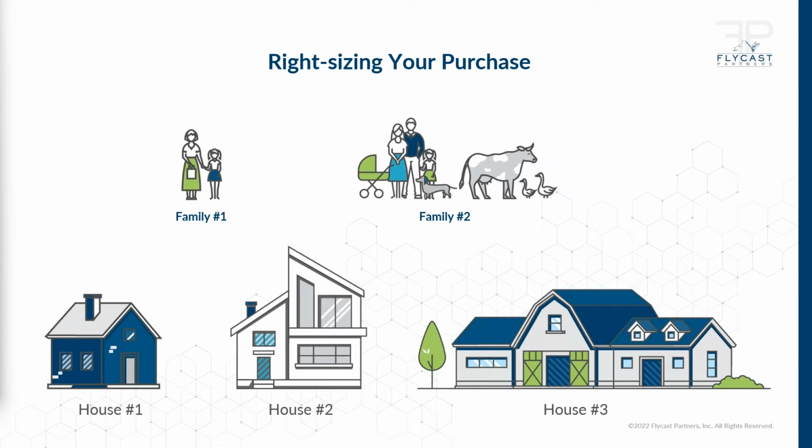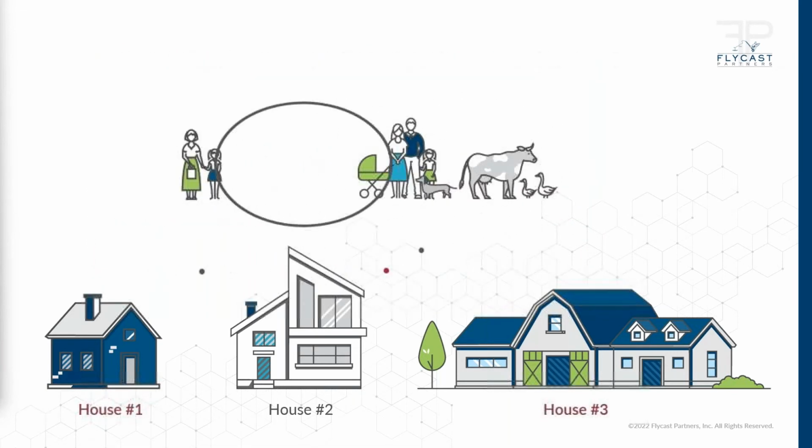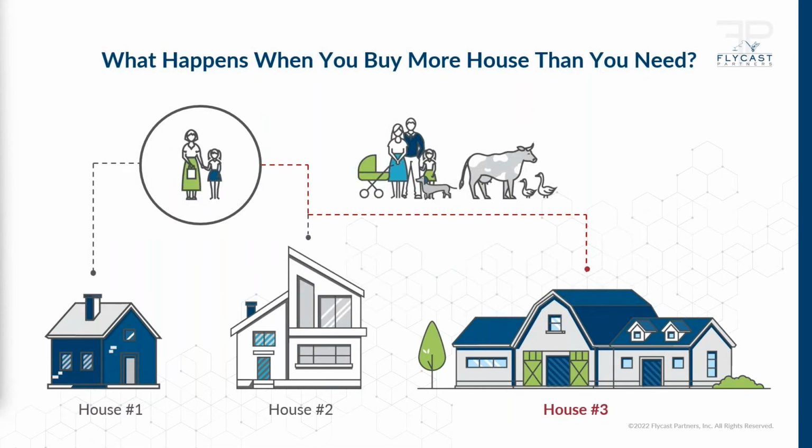And so to compare this, let's think of maybe two families. One is maybe a single parent family with a child. The other one is a two-parent family with a couple of children, pets, and farm animals. And what do you need to look at when you're purchasing your house? What's important when you're trying to make those decisions? Let's think about the first family here. Very small, no pets. Is there a need for a garage? There's probably not a need for a barn. What does this family need to get started?